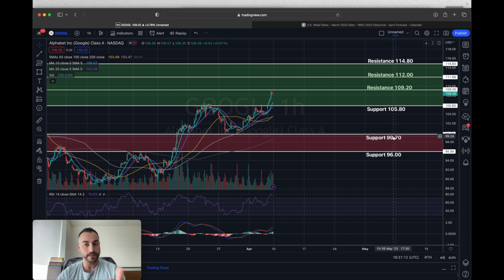So if Google breaks below that point, then we would consider shorting the stock or playing a put towards 96. However, we are leaning more bullish on Google since that big breakout was accompanied with strong volume and strong relative strength. And so we are bullish on Google strongly above 105.80. Our next breakout target is going to be 109.20. Above that point, our price targets are going to be 112 and 114 to 115. So that's going to be our profit taking points.